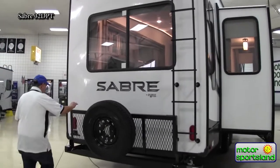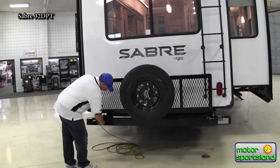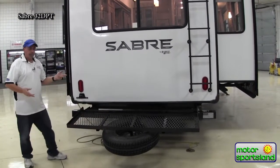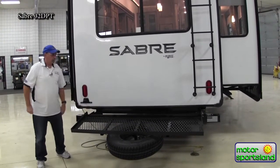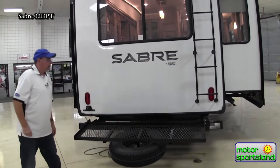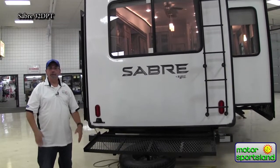I also like the fact of this carriage back here too. If you go camping a lot, you don't want to leave necessary items behind: firewood, maybe an extra generator, coolers. You may not have room in your truck for them. That's where this comes in handy. And it does sit level when I put the proper pins in. But what a great way to carry extra stuff. You can also probably put a couple of the kids' bicycles on here too. Rather than pulling doubles behind you, I've got extra storage.